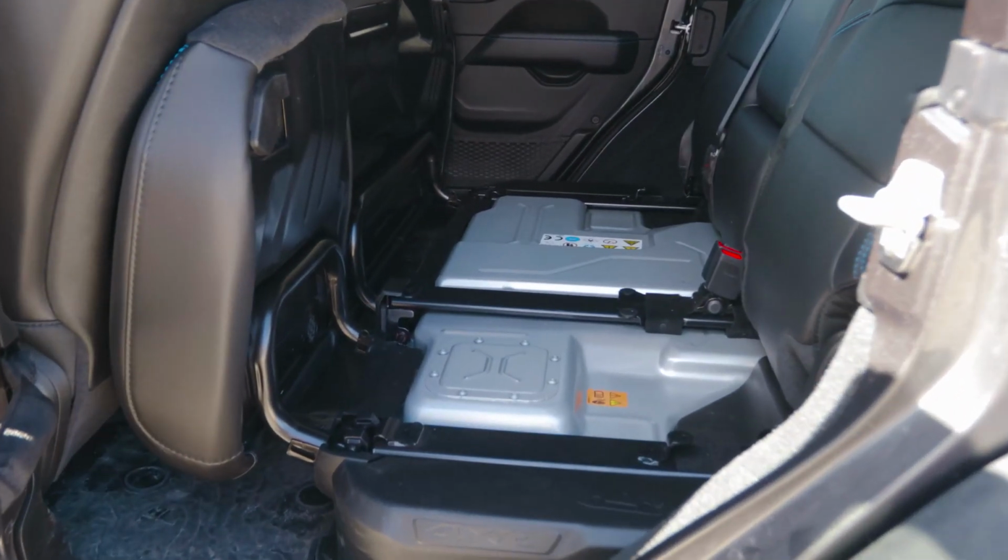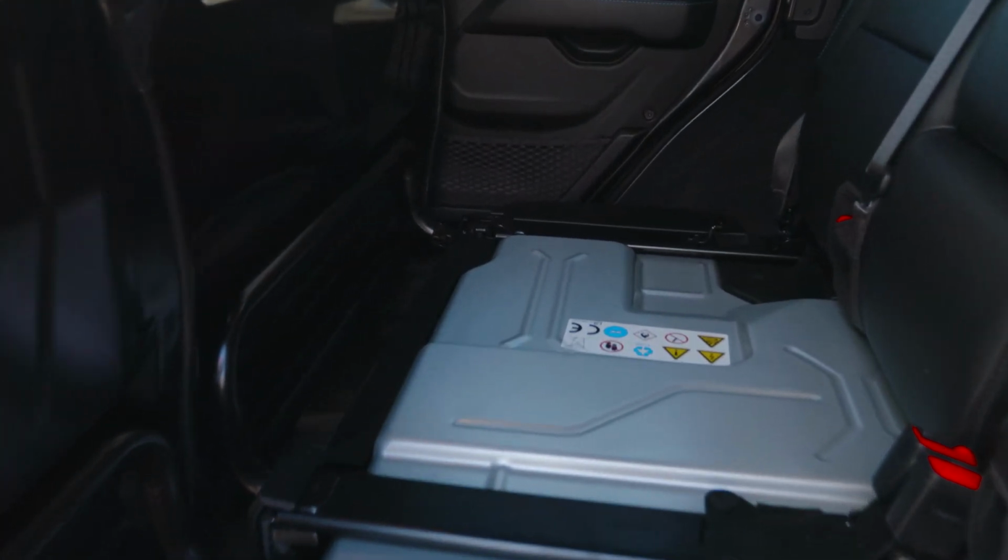Yes, so here's the list of cons, and they're longer than the list of pros, which is interesting. Well, Jeeps are tough. They can take it. Yes. So, the battery in the back seat apparently prevents fold flat seat, and for Jeepers like him who like to sleep in their Jeep, apparently, that's a bit of a big deal. Okay, right on. Now, on the non-hybrid, that wouldn't be an issue, I suppose, right?